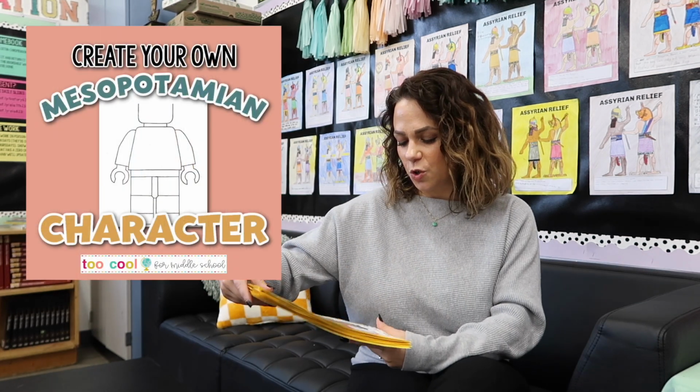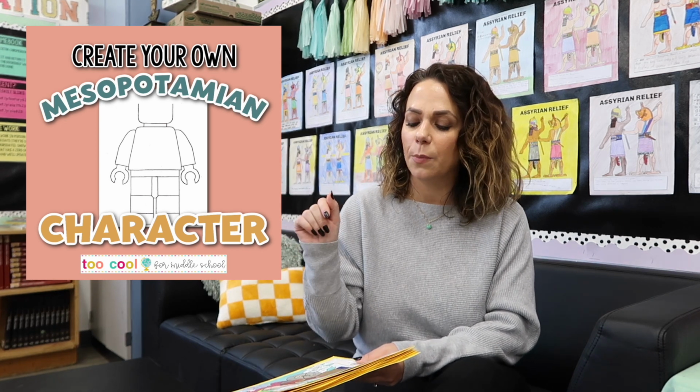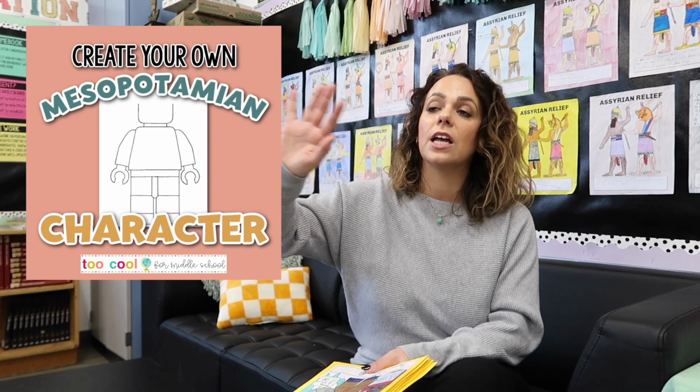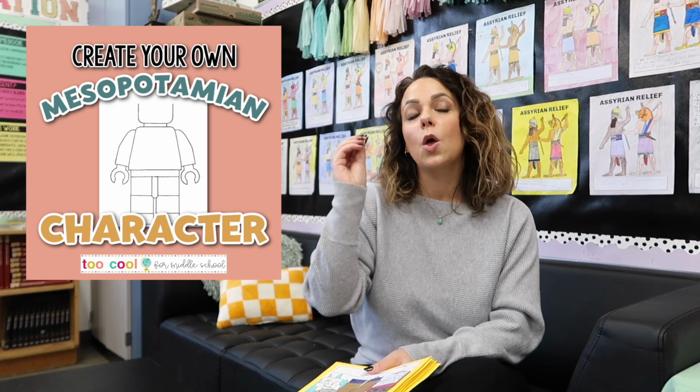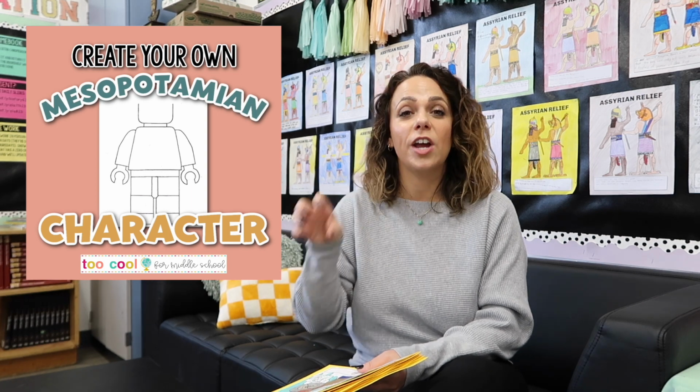And then last year, once we were done talking about ancient Mesopotamia, I was looking at a ziggurat too, but I was like, how is this not a Lego set? How is there not an ancient Babylon Lego set or an ancient Assyrian soldiers Lego set or whatever? So I just created this thing where students could, this is our final project, and I have a blog post about this as well. I can link down below. But they have to go back and look at all the different Mesopotamian empires and choose one of the empires, and then choose a role for a person within that empire and create a Lego character.